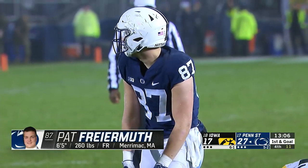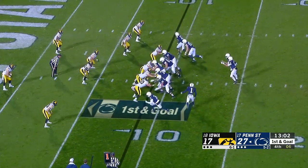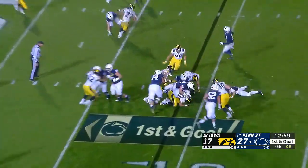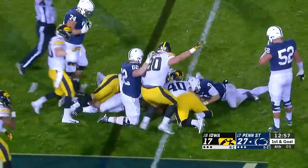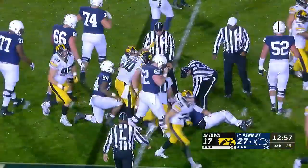Freiermuth is back in there. True freshman from Merrimack, Massachusetts. And it's a fumble! Too tricky, Penn State! And it's recovered by Jack Holliday, Hawkeyes.